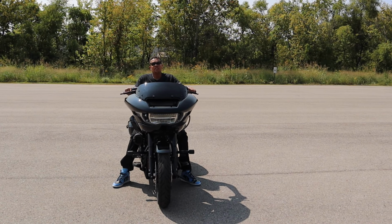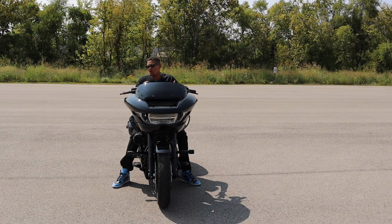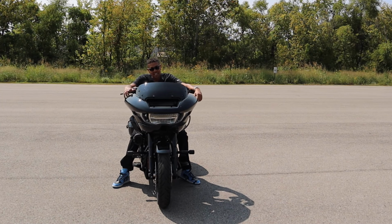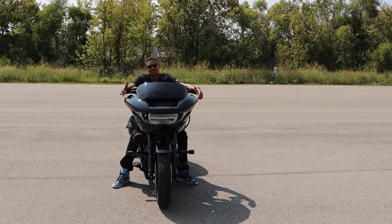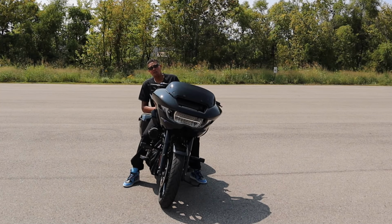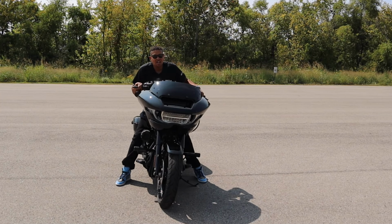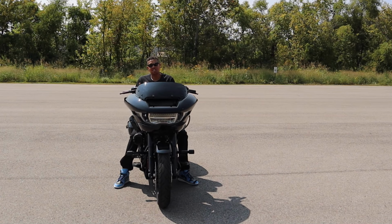The reason why some people are intimidated by heavy motorcycles is because they're thinking they have to hold this bike up the whole time that they're riding. You don't hold the motorcycle up when you're riding. Once you get over 5-10 miles per hour, this bike is going to balance itself. So the only time you're dealing with all this weight is getting it off the kickstand or being at the stoplight.